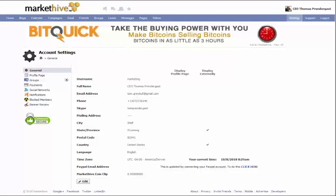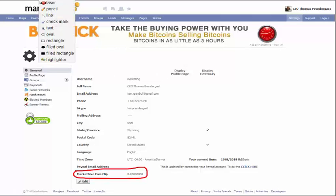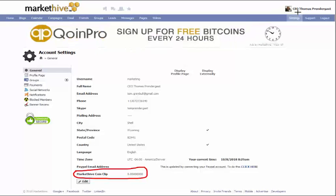You'll notice in the profile page here, I'm circling it on the screen, there's a Market Hive coin clip. This is where the airdrops and all the micropayments will first be loaded. It's on your profile page. You just go up to settings and it defaults to the general tab, and you can scroll down and see the Market Hive coin clip. That's where all the airdrops are going to go.